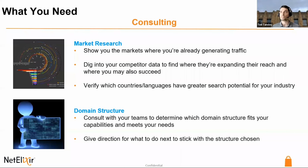Now, we split these up into a little bit more refined detail here. So consulting, we split it up into 2, that's market research and domain structure. So market research, that's going to be showing you the markets that are available, where you're currently generating traffic from. It's also going to include looking at the competition, seeing what are they doing, where are they succeeding, is this where you can also succeed, and really verifying which countries and languages have that potential for your business.